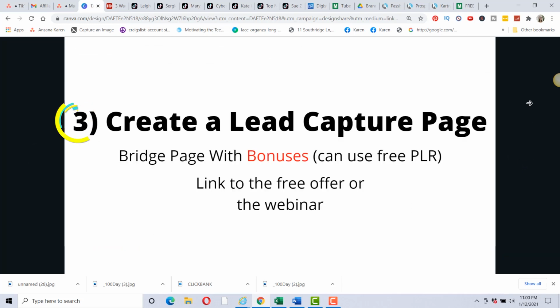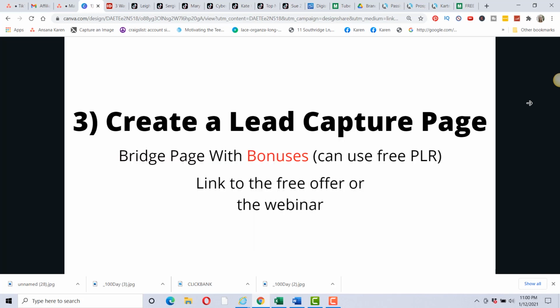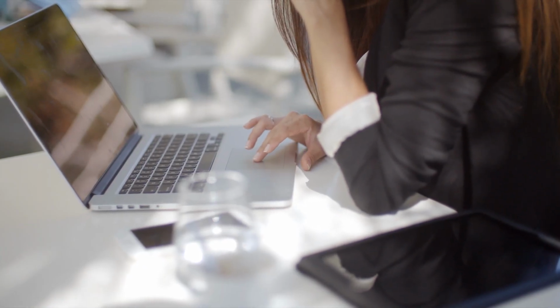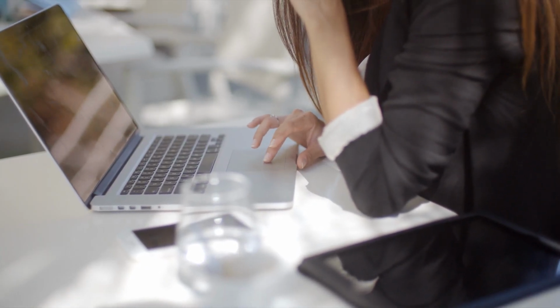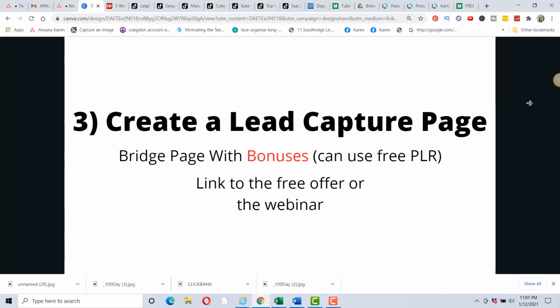Then you want to create a lead capture page. I do have a video that I did right here, and you can create a lead capture page inside of GetResponse. If you're on a budget, GetResponse is a good autoresponder to use. And then again, you can create a lead capture page inside of GetResponse. And that's about $19 a month for the GetResponse when you have a small amount of leads.